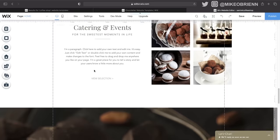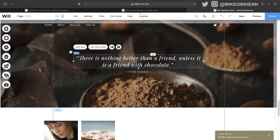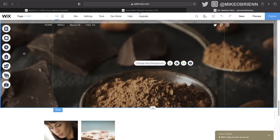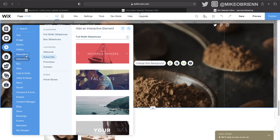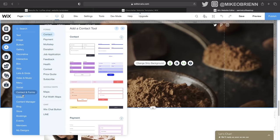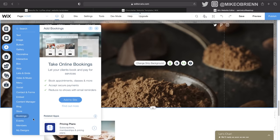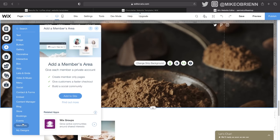So from this, you can see that we can scroll down and keep editing this, really fleshing this out and adding more content. But I think you're getting the idea of how we would add and do different things. Just to show you some of the other cool stuff you can add here, I know I went down these a little bit before, but you could add some cool interactive stuff. You can add contact things, lists and grids. I think what I want to get into right now is actually adding an anchor.